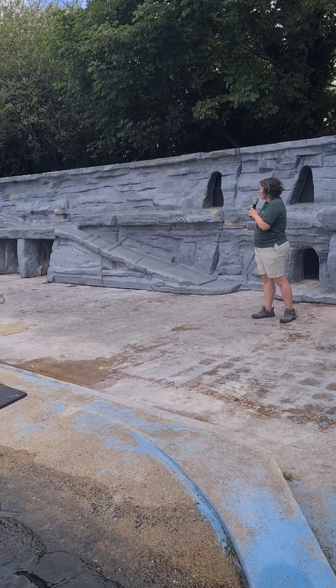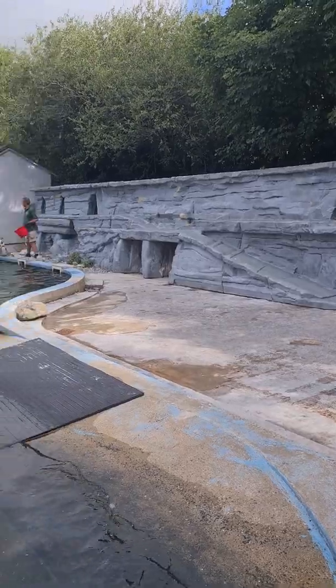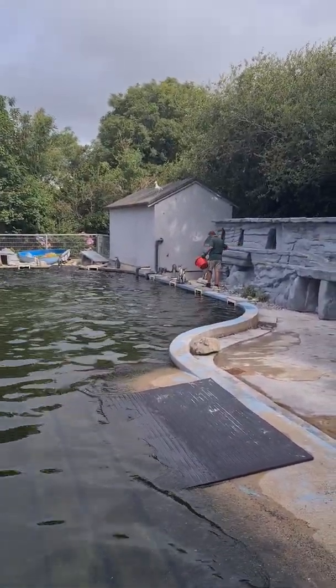Waiting for a lip scratch. He knows not to mess with the penguins. Yeah, some of our penguins don't like to eat out of the water either. They demand Bernie feeds them by hand.